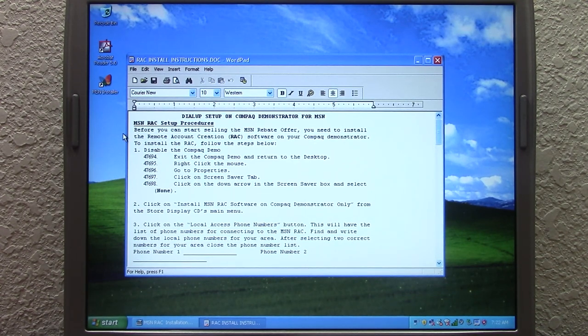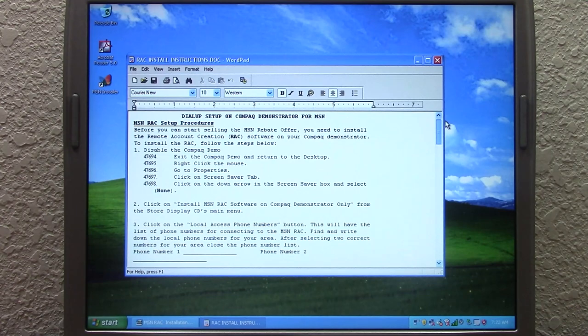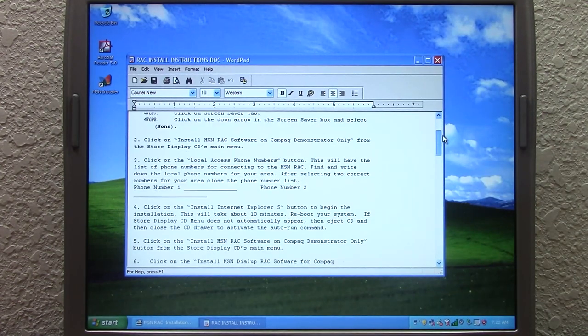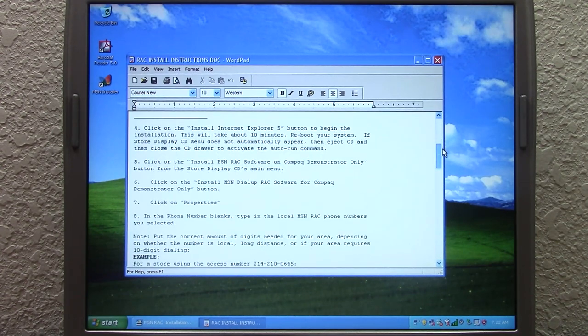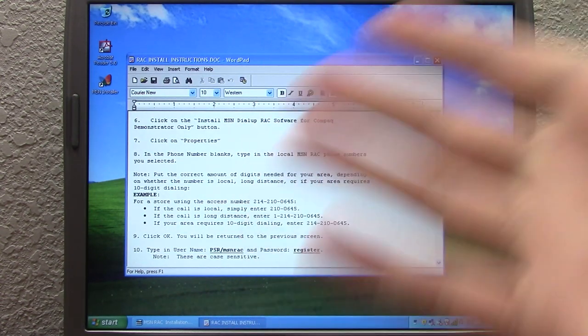This is the remote account creation or RAC tool that you would install on your compact demonstrator. I don't know why it's specifically compact. Maybe it was a compact deal, like you could only get it with a compact machine. I'm not sure. But we're not really going to be able to take a look at this because we don't have a modem set up on this computer. I don't have a phone line that we can use this with.